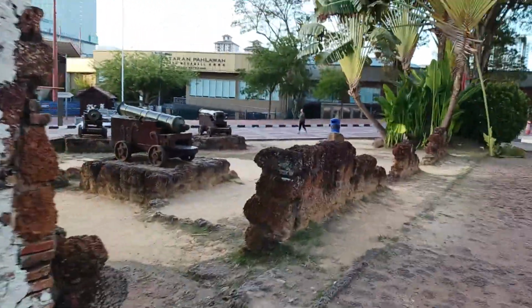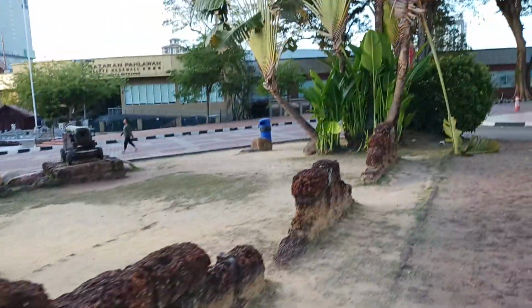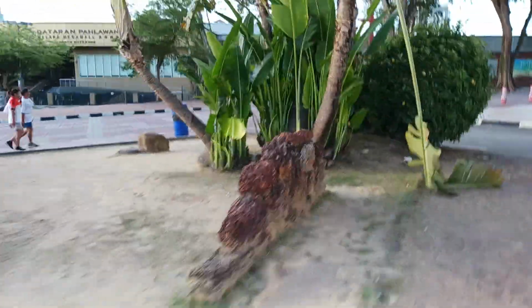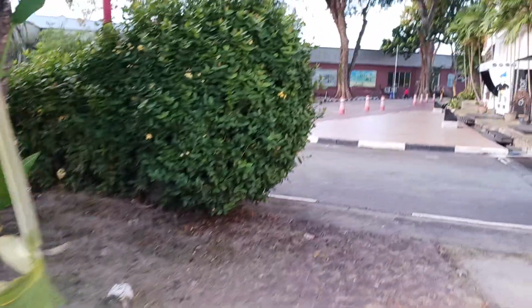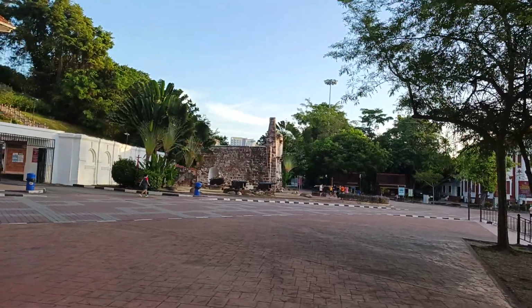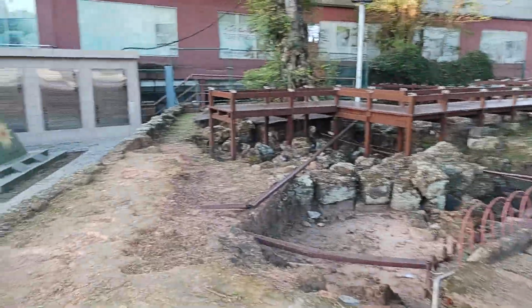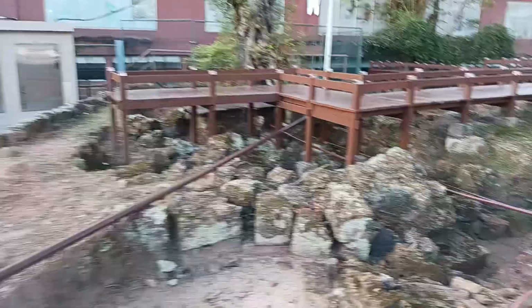So actually the fort is quite long. So this is the remains of the fort. Today we will travel along the ruins of the fort. So you see the A Famosa fort entrance there. So this is the remaining of the fort.